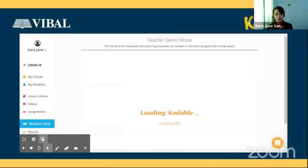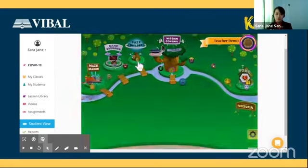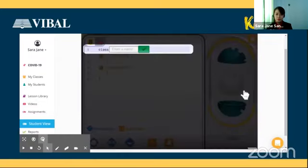Okay, so in here, ito yung makikita ng mga estudyante natin sa application nila. Now, let's try a very basic activity. For example, your subject is English and your topic is adjectives. Now, for the lower grades, you ask them to do a fuzz or to create their own fuzz. Then for me, let's try this one. Yan, and then click build.